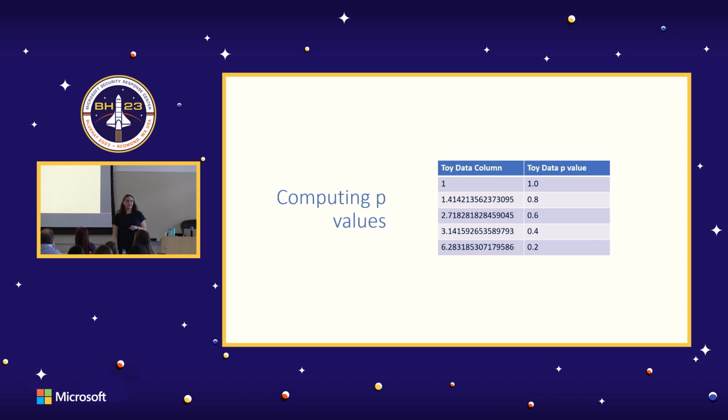So here's a slide with some toy data on it. How many numbers on this slide are 1 or larger? All of them, so it gets p-value 1.0. How many numbers on this slide are 3.14 or larger? It gets p-value 0.4, because it and 6.28 are bigger than 3.14, so that's 40% of things.